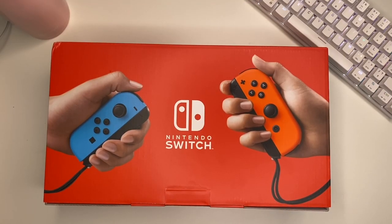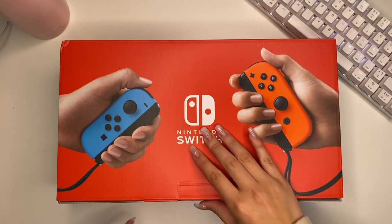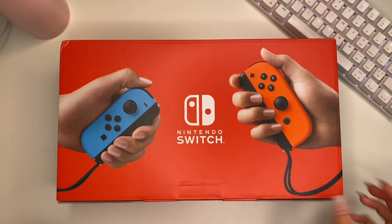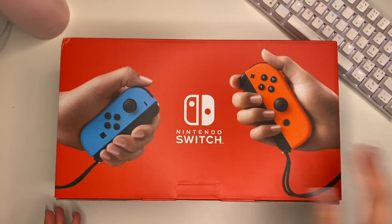My desk is so messy right now. So hopefully you guys can hear me while I'm using my AirPods. But I'm so excited. This is the Nintendo Switch. Excuse my nails. I obviously can't get them done right now. But let's just get into opening this.